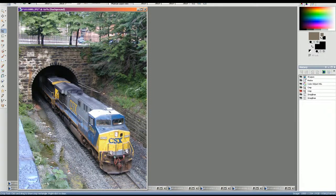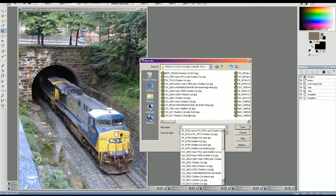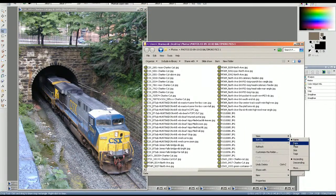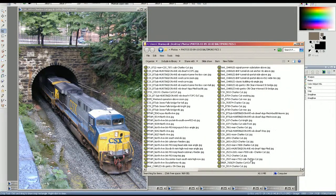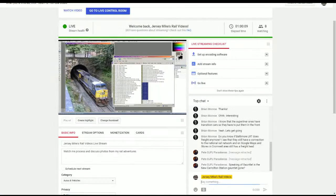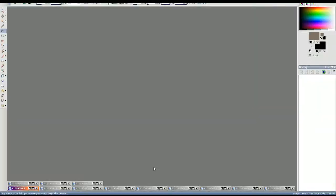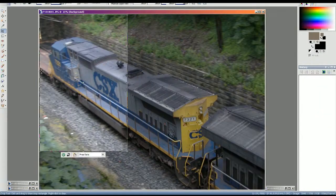I think that the one behind it looks like another, but I'm not sure. Let's see. Oh, I should check questions. Yeah, that New Carrollton Gauntlet was removed about 15 years ago, sometime around 2005. That Gauntlet track was pulled. I remember it. I have a picture of it when it was all rusty back in 2004-ish.